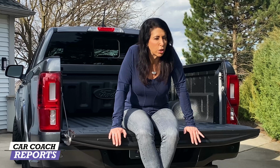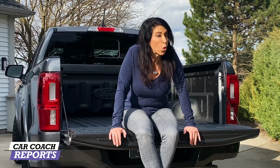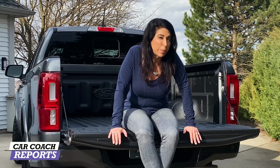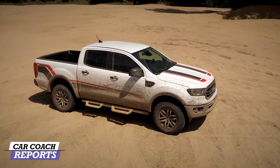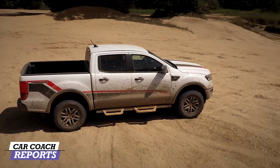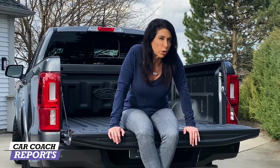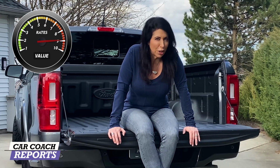When it comes to value, the Tremor package is $4,290. Now that will go on top of an XLT or a Lariat package, and of course it comes with the 4x4, so you have to look at the base vehicle first, then add the Tremor package. Our test vehicle had trailer towing as well as a spray-on bed liner, and the total came to $47,360. Comparing this to the Toyota TRD, the Chevy ZR2, and a lot of the other vehicles we listed down below, we've reviewed them, and you can check out those comparisons before you make a final decision. When it comes to value for this vehicle, it earns a 9.